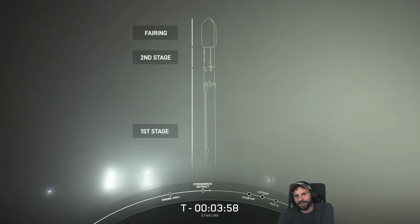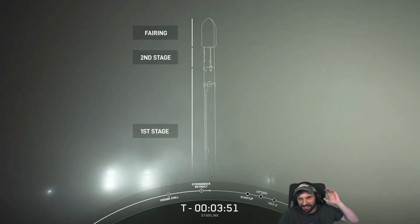I love how they just kept it. Once those clamp arms are fully opened, the strongback next to the rocket will then begin to move away from the rocket in preparation for liftoff. They usually show that for a second and then it goes away.